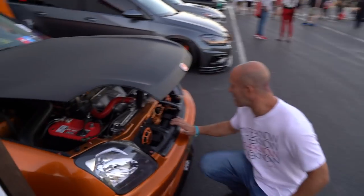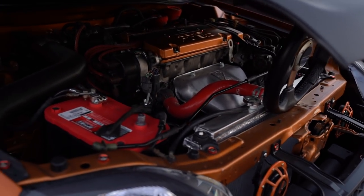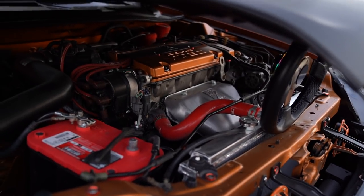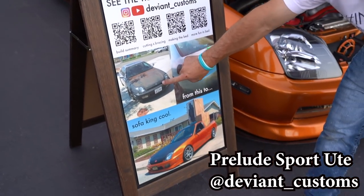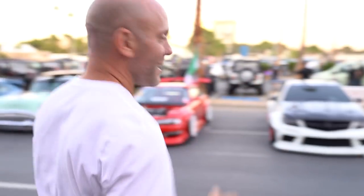And what do they got here? It looks pretty stock, just a little fancied up under there, but man, what a crazy, unique build. Here you can see, I mean, literally, this is how I bought it. Went to that, and then bam.